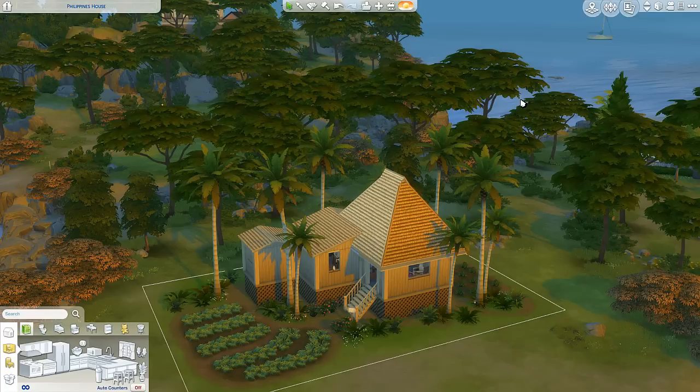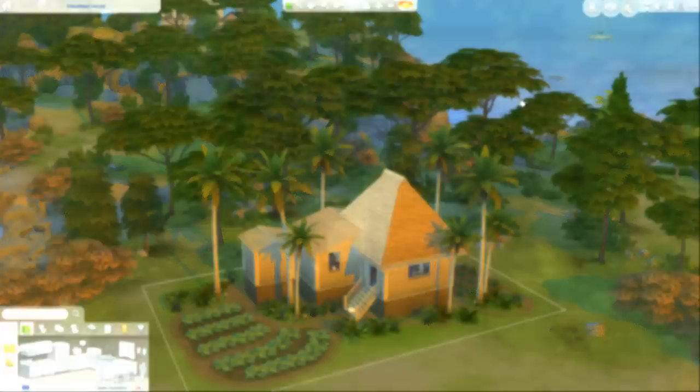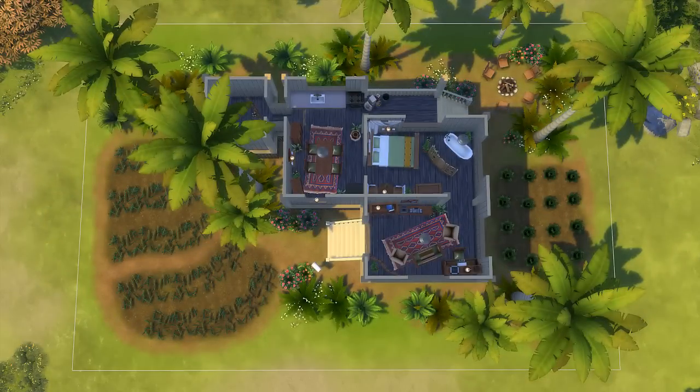So let's go ahead and cut into the floor plan so you guys can see how this lot works. But yeah, that is pretty much it for this build.